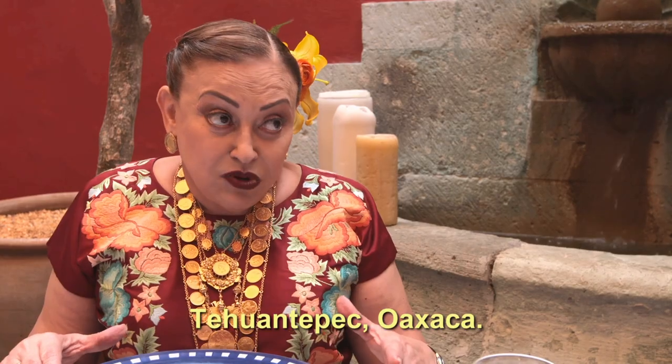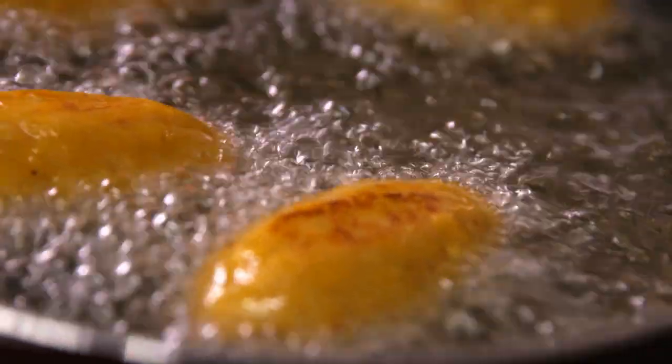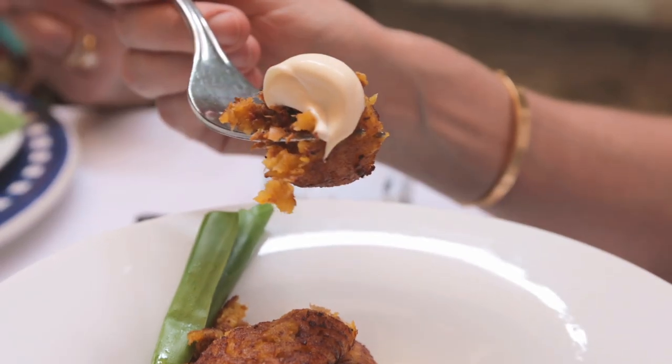Entonces, ¿de dónde vienes? Where did you come from? De Tehuantepec, Oaxaca, del Istmo. So it's the food you grew up with, and you've just updated the presentation. Pero en la esencia es la misma. The first dish is molotes, which are plantain fritters stuffed with seasoned pork and served with crema. Eres muy linda.